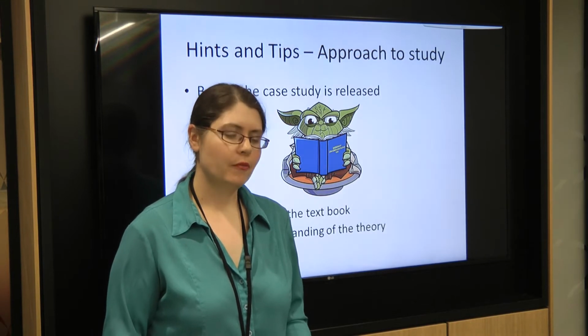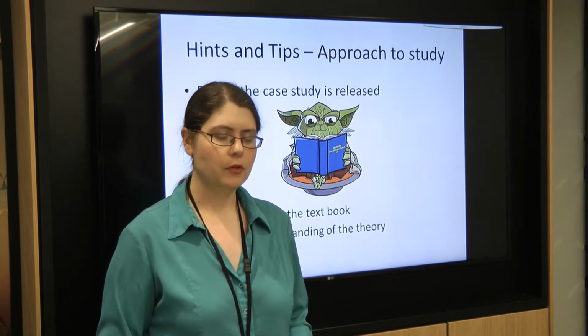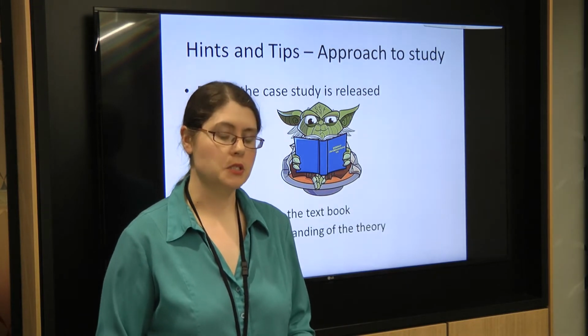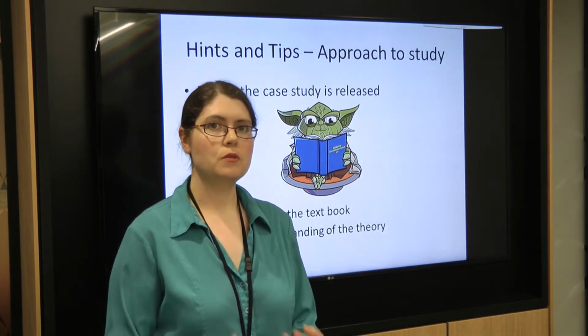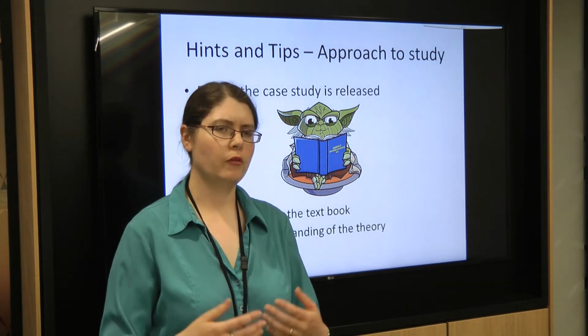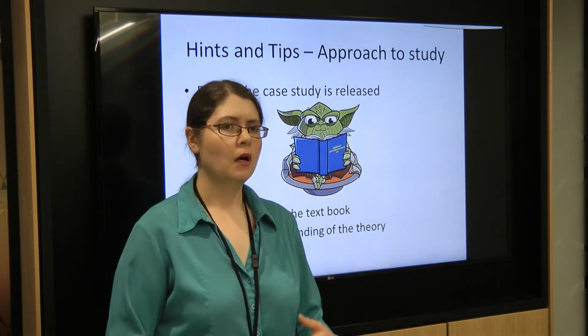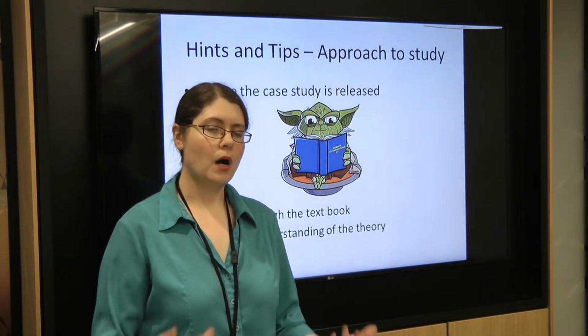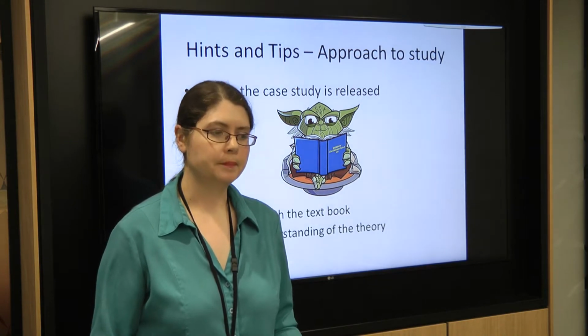Use the time before the release of the case study to make sure that you've got a good understanding of the models and the theory that is being presented to you. Now's your time to do that research, particularly if the models are not well presented or if they're not fully explained. Ask on the groups on LinkedIn, work with a study group, or ask your colleagues to help.